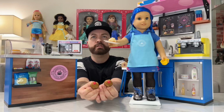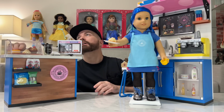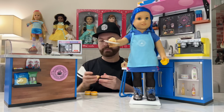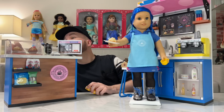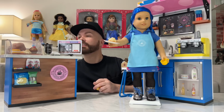So this is like a cupcake with the delicious looking cherries on top. And the reason I thought it might not have come with this is because I have Mary Ellen's Bakery, and I sometimes just put things, if I don't have room in one set, I'll put it in another. So yeah, these are the other cinnamon bun that she's got in her hand. And I put in one donut, right? Yeah, because she's got one of the cinnamon buns.